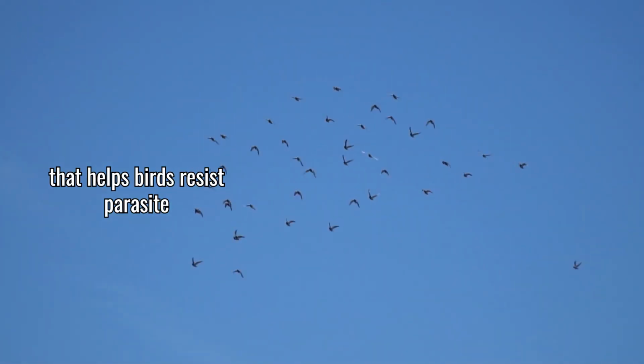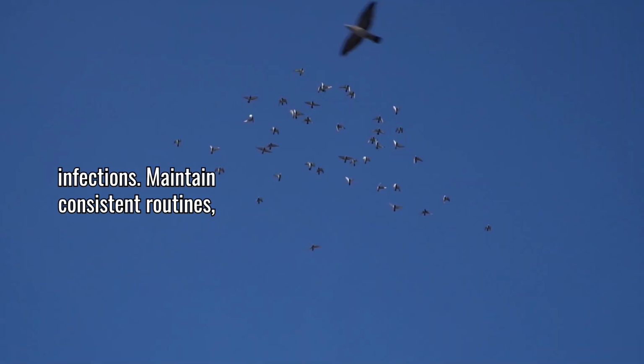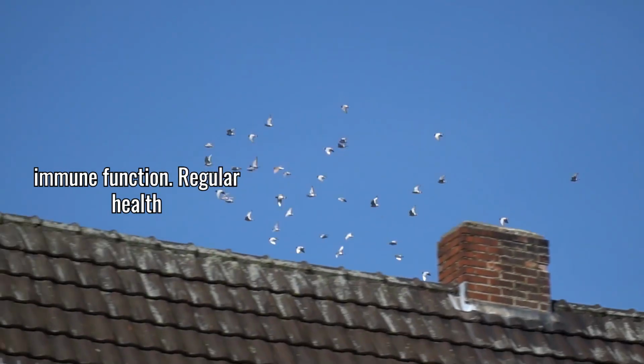Stress reduction supports immune system function that helps birds resist parasite infections. Maintain consistent routines. Provide environmental enrichment, minimize handling and disturbance, and ensure adequate nutrition to support immune function.